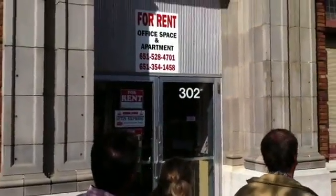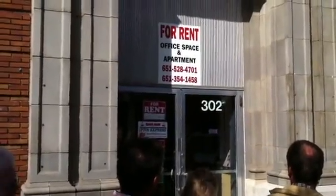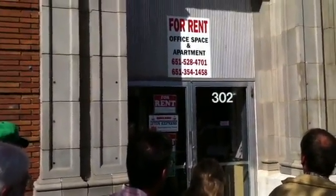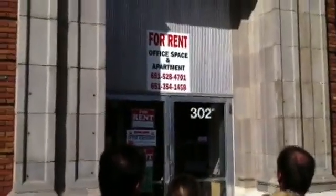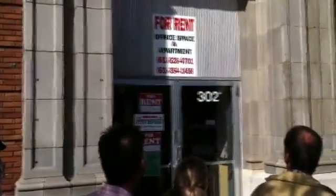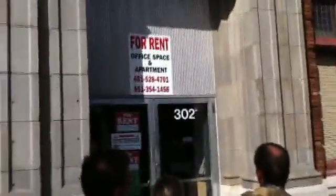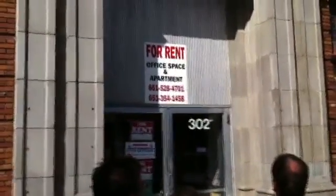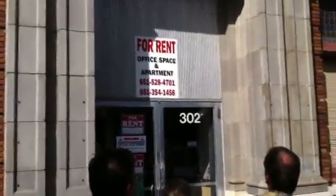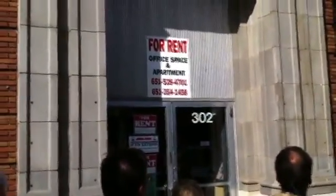That is not original. A bank would have had a much more impressive set of double doors there and some kind of ornamentation where that for rent sign is. And it may be under that corrugated metal. Sometimes it's a case of peeling back some of the unsympathetic treatments over time, and you may find a treasure which lurks below. But I think Natascha's point about this is no less important in terms of storefronts and presence on the Main Street.